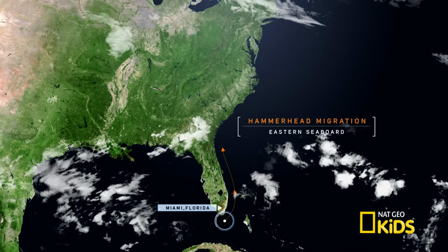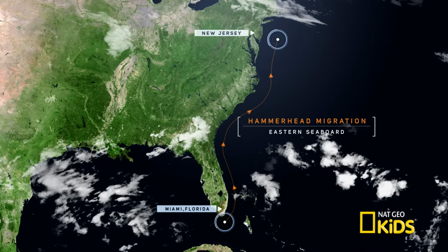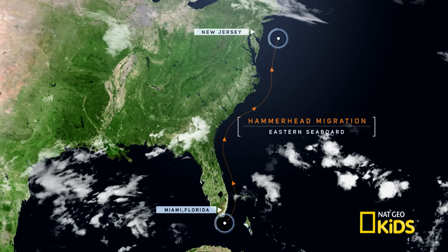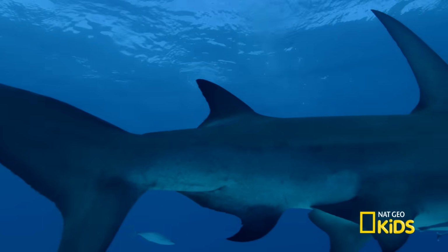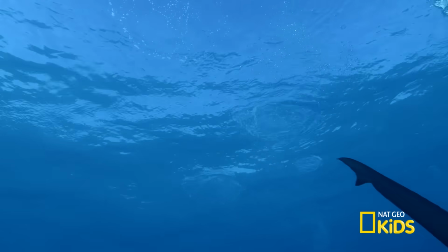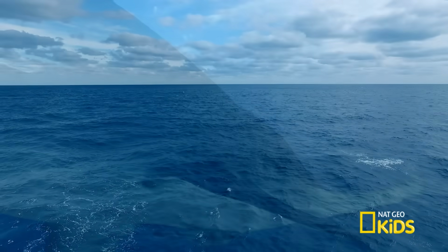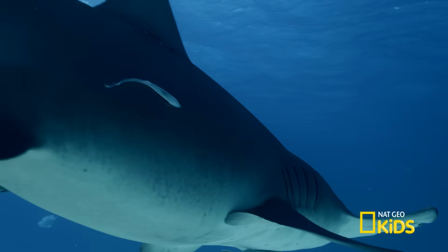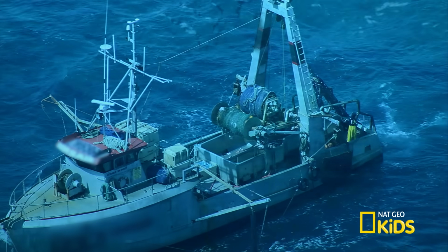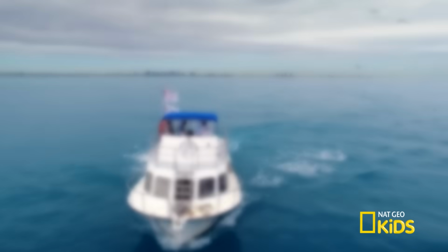In 2010, he tracked a great hammerhead from northeast Florida to a point only 300 miles off the coast of New Jersey, much farther up the U.S. eastern coast than ever before. What we're finding is that great hammerheads are spending a lot of time in the open ocean, and in these areas, there's no jurisdiction. It makes them quite vulnerable to fishing vessels that come there to target the sharks. So they're getting heavily exploited.